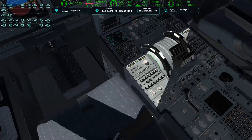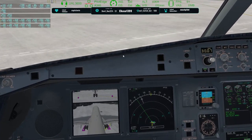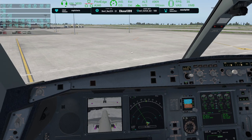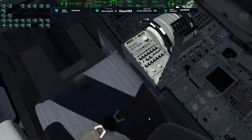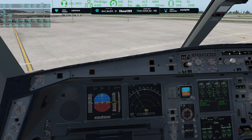I could do a cool taxi camera here. We got the taxi cam, like the nanny cam, I guess. It does add a little stuttering, so I'm probably not going to use it, but wanted to show you that it's there. Prefer it without it. It's kind of grainy. It doesn't work at night either.